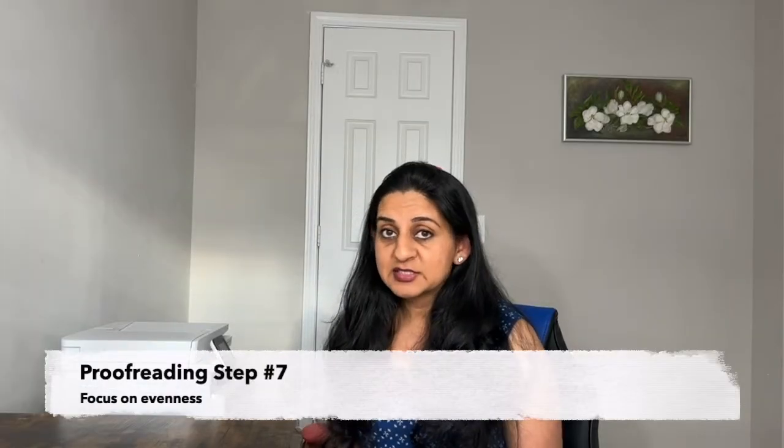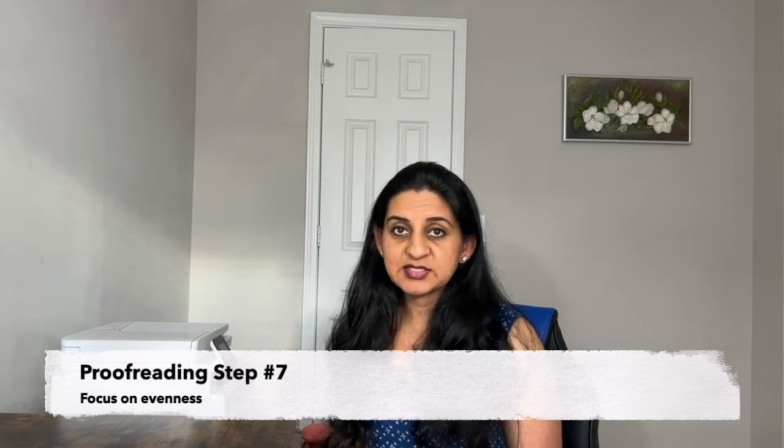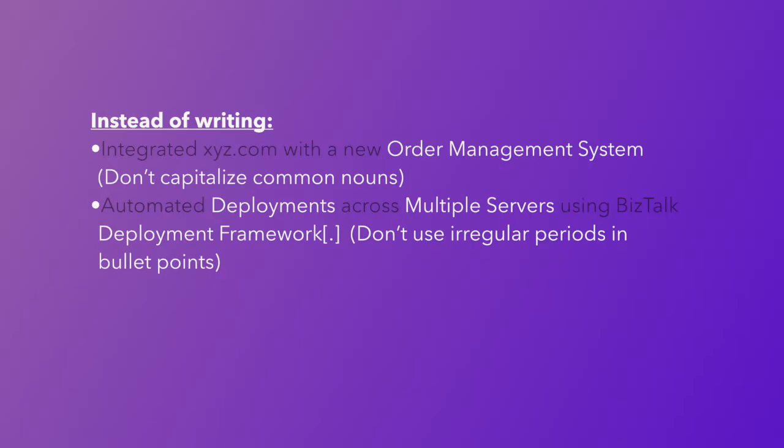Alright, so now the final step while proofreading is all about evenness. Make sure each bullet point ends consistently. And do check that the common nouns are not capitalized. Let me show you this. In this example, you will see order management system, deployments, multiple servers, and framework are capitalized. Whereas the thumb rule is that we shouldn't capitalize common nouns. This is one of the major issues I see in most resumes.